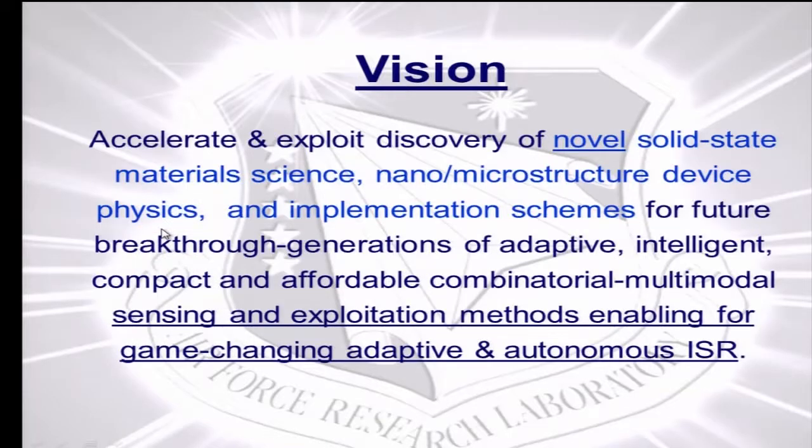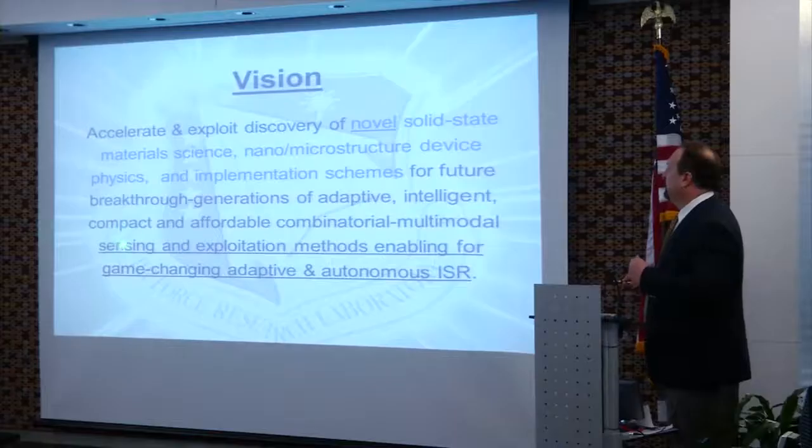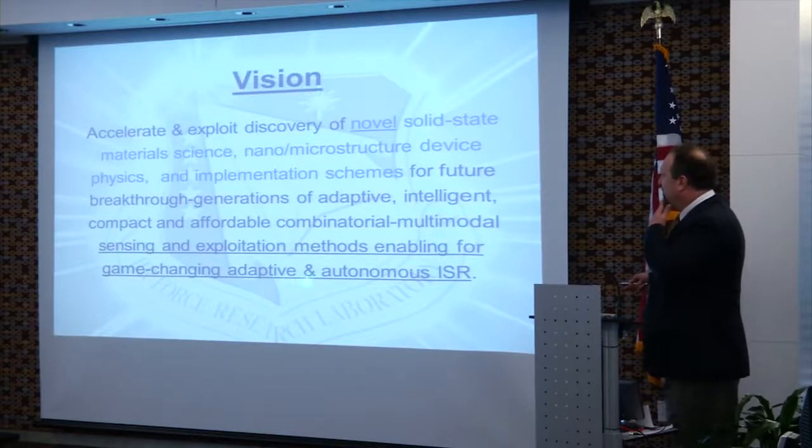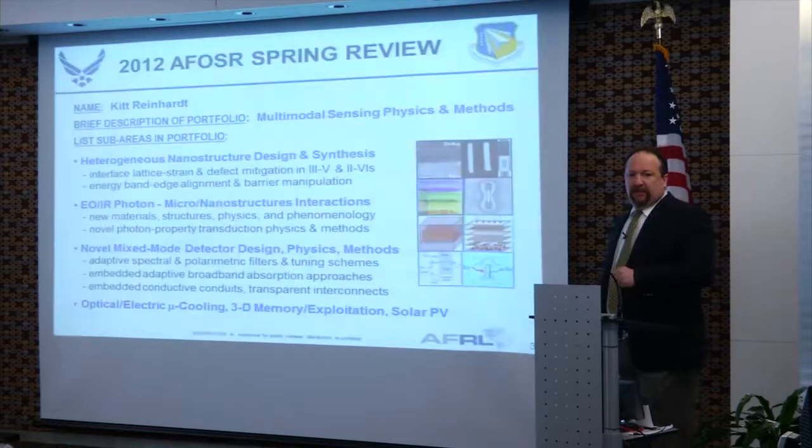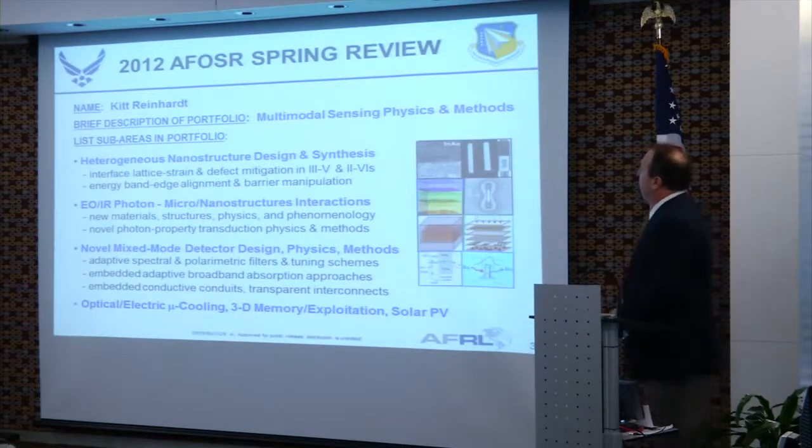Okay, so the vision. It's basically looking at novel materials, material science, novel material structures, new device constructs, physics, and implementation schemes that can lead to breakthrough generations of adaptive, intelligent, compact sensing for future adaptive and autonomous ISR. And I'll have a couple slides that will provide motivation for why we need. Next slide, please. Okay, that's the mandatory slide.